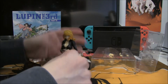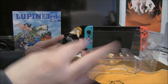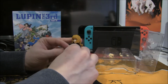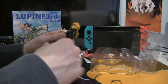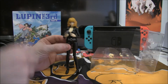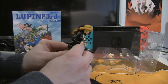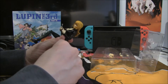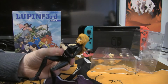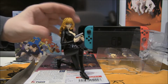The only thing I don't like is the lack of a decent... the feet aren't posable, so you're really going to struggle with getting her in a decent pose, especially if you want her to crouch down or anything like that. It's going to be quite difficult, but we will persevere and see what we can do. The way they've shown it on there is just like that, and it's all weird. We're going to try and have a fiddle. Let's have a look. There we go. We've got a generic crouching pose.